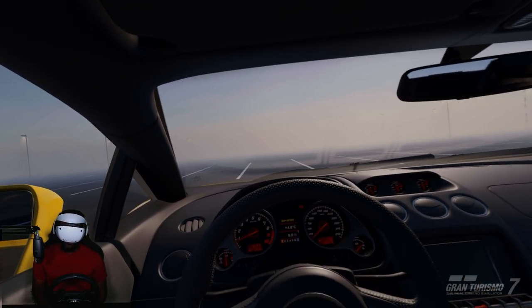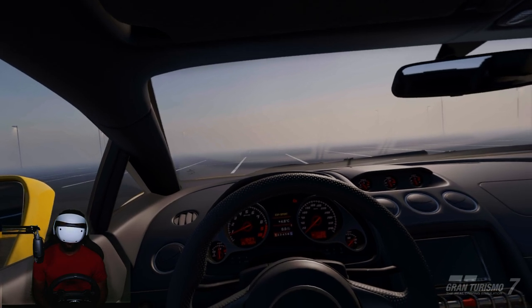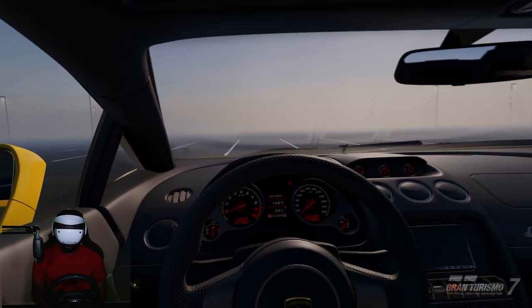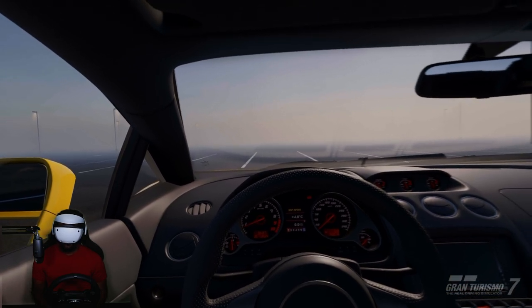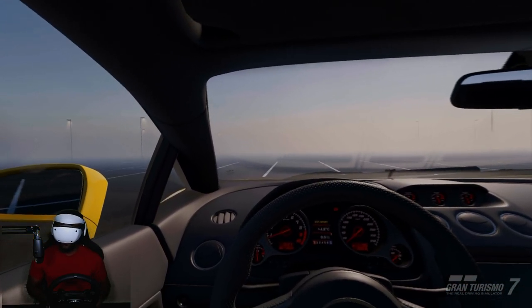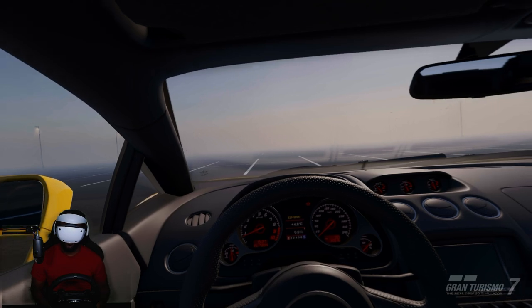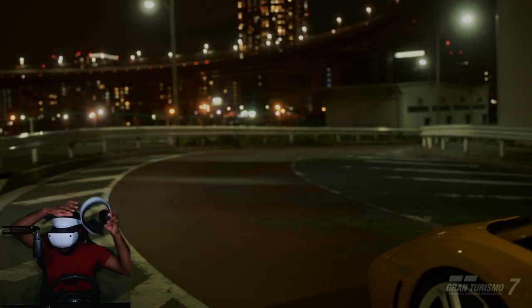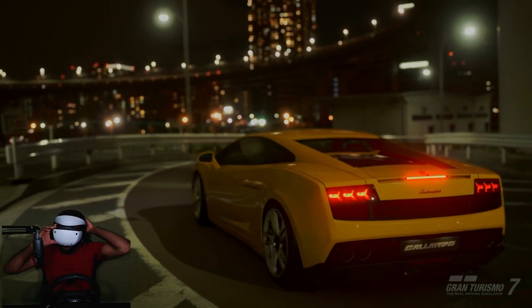All right. Feels good to sit behind the wheel of a nice Lamborghini. One could fantasize, right? Escapes and whatnot. See that thing in action.